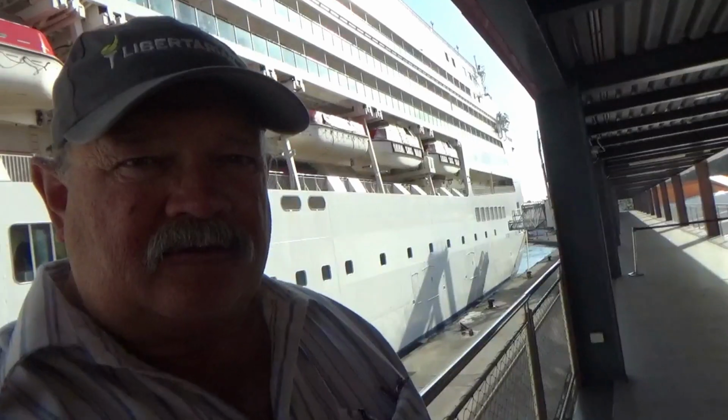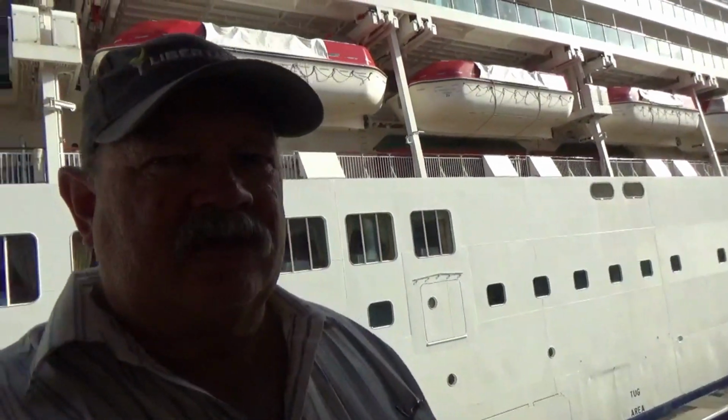I'm on the island of Tenerife, which is another one of the Canary Islands, at the port here of Santa Cruz, and I'm taking another tour that's going to take us way up into the mountains to a national park. So I'm going to show you some of the sights along the way. In fact, we're going to go up to around 10,000 feet elevation. So come on along and I'll show you what this island looks like.